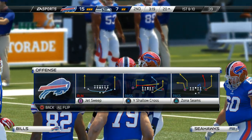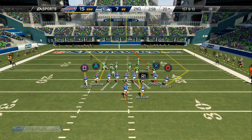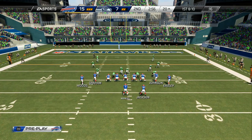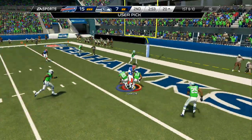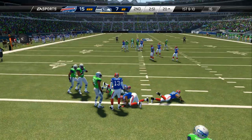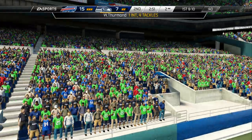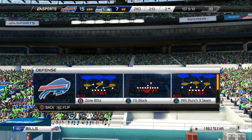Well, it was called one way on the field. It was a booth review and the call was overturned. Watch the safety blitz. Come on, let's go. At the line for the first down. That ball was picked off. If you're off target like that, you deserve to throw an interception.